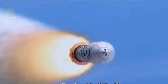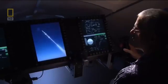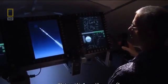So you're on your way to Uranus and Neptune, following in the wake of Voyager. It'll take us about 8.5 minutes to get to space. You can see we're getting higher in altitude. The sky is getting darker.